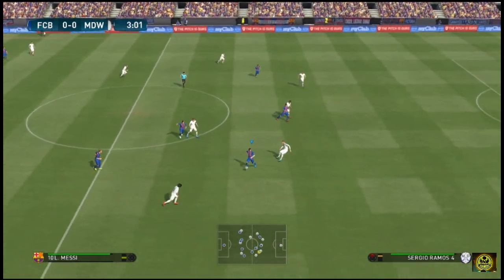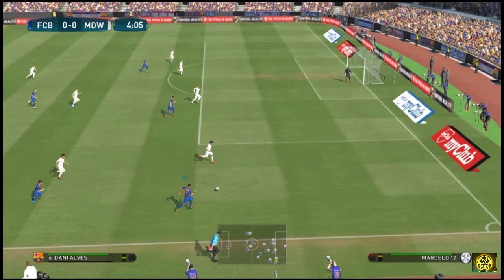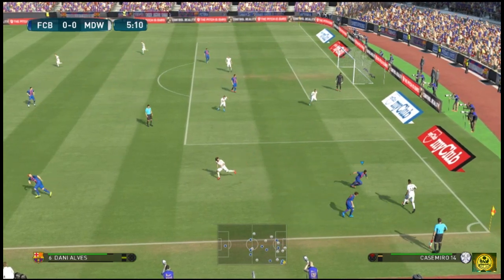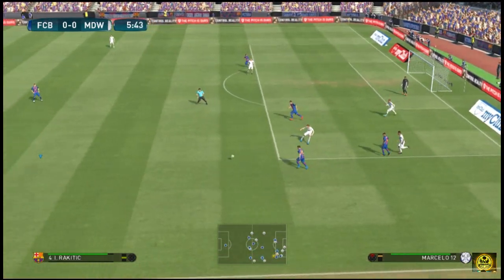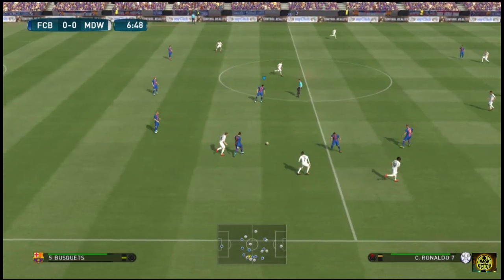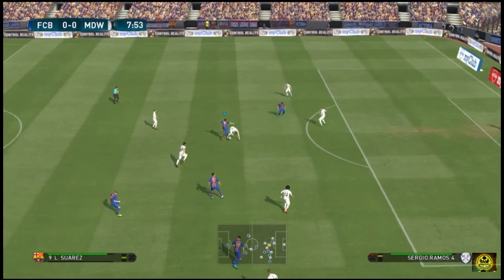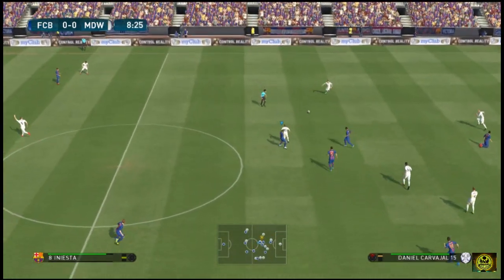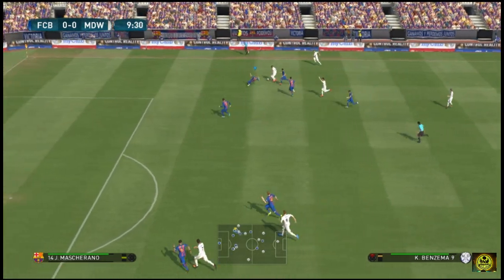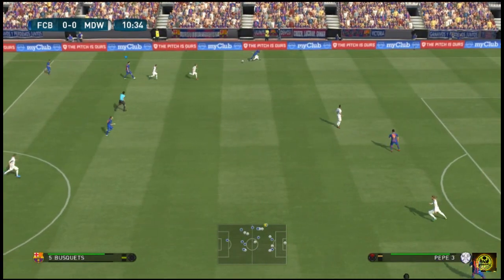Toni Kroos. Messi with the ball through. Marcelo. Spoon forward. Benzema. Well played, he saw that coming. Now it's Luis Suarez. Strong challenge, but well within the laws. Modric. Now it's Bale. Tries a through ball. He is not one readily to admit defeat. Don't be surprised if he tries that again.